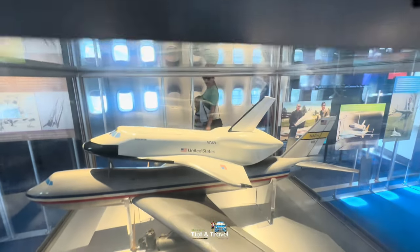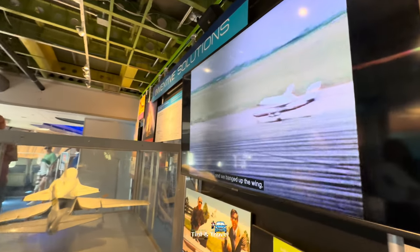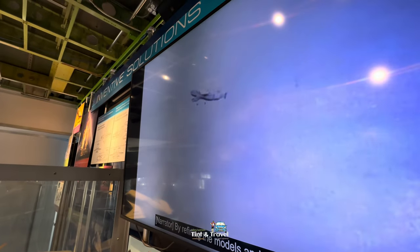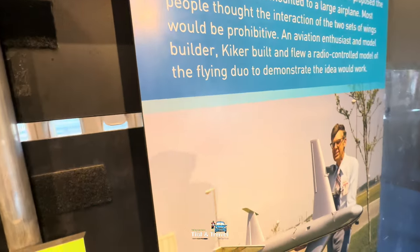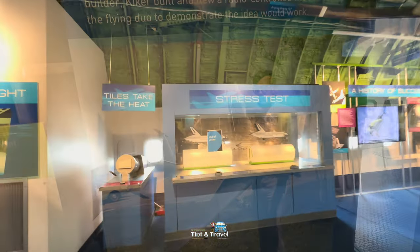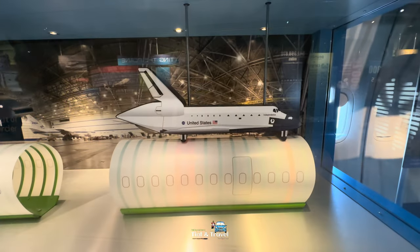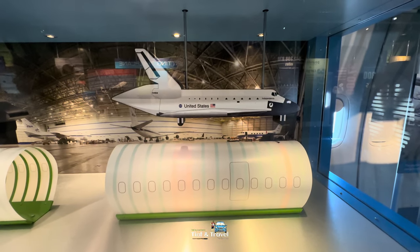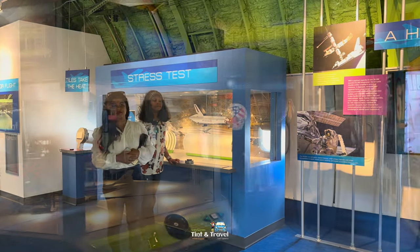Cape Canaveral for the next launch. When John Conrad landing and we banged up the wing. By refining the models and test after test, John Kiker and his team finally achieved success. So we talked to our aerodynamics people and asked them what we should do.